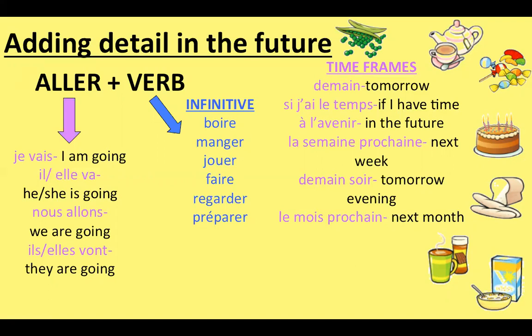So à l'avenir. La semaine prochaine, demain soir, le mois prochain. So another little grammar tip for you is that obviously we had this in lesson 2 with last, is the fact that we have prochain. When it's with week, it's spelled differently to when it's with month. And the reason why is because semaine, which is week, is feminine. And the reason that we know that is because it's preceded with la, okay? So therefore we need to add an extra E onto the end of prochaine. Le mois prochain, month is masculine, and we know that because it's le in front of it, and so therefore we don't need an E on the end of prochain, okay? So demain, si j'ai le temps, à l'avenir, la semaine prochaine, demain soir, le mois prochain, okay?